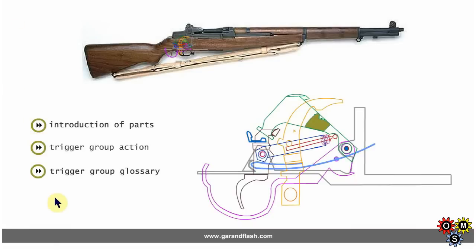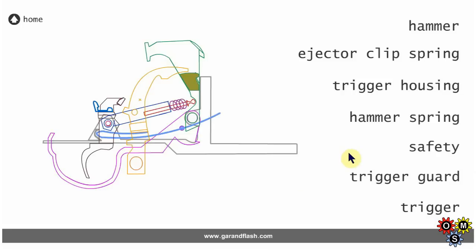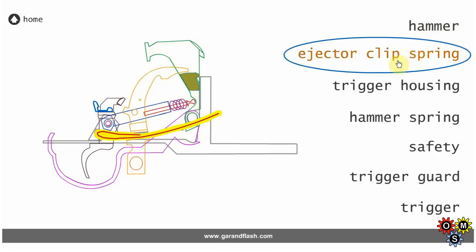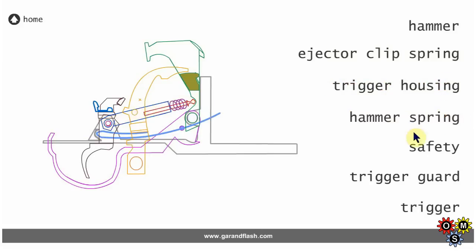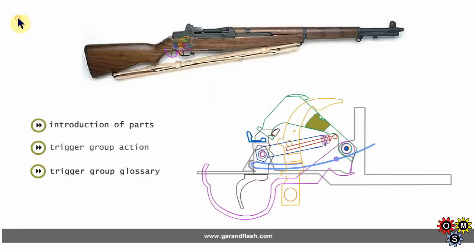Some of the description is a bit basic, or will seem basic for people who know the rifle very well, but for others it's hopefully quite handy. And the glossary approach is similar to what we saw on the action. Hover on the text and then you can see the part in its position. Very, very handy. Although it's simple, sort of line drawing, there's a lot of information crammed into that. Very, very useful.